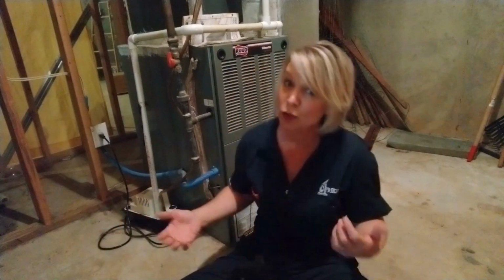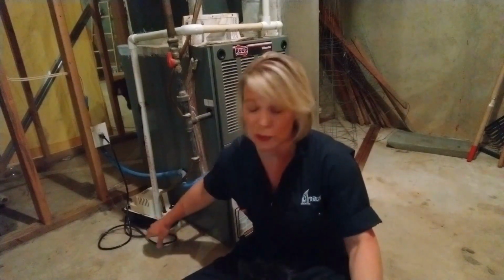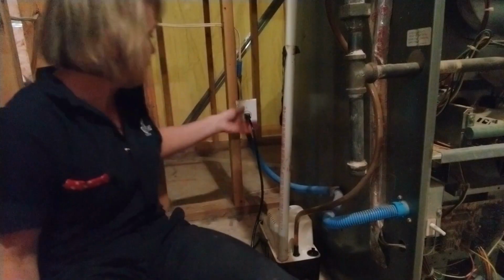Now, if like me, you have an air conditioner that is on the ground level or is below ground in a basement, you may very well have a pump like this one. These pumps can get clogged. They can also go bad. Removing the pump to clean it or replace it is a pretty straightforward process.